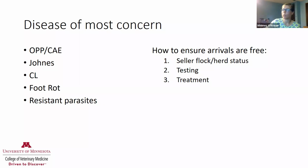And so when thinking about these diseases, how do we ensure that our new arrivals are free? We can think about the seller's flock or herd status. What do we know about that herd or flock? Are they Johne's free? It's very uncommon for a herd to test everyone and be Johne's free. It's the same with CL, same with OPP, although there are more and more sheep producers who are doing that. We can also do some testing, so that's certainly an option. And some of these we can treat. If we think about OPP, Johne's, and CL, we can test for all three of those. It can become quite expensive, and certain tests work better than others for each of those diseases, but we can test for all of them.